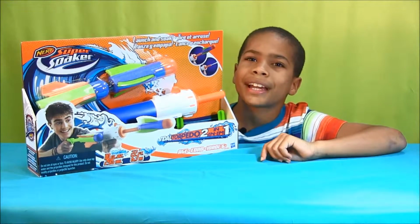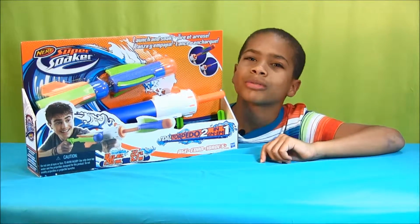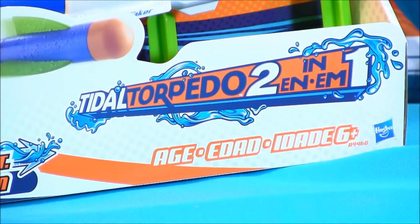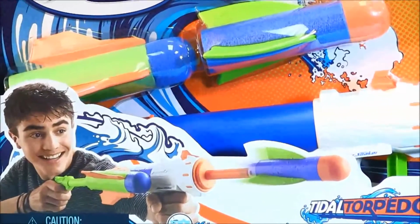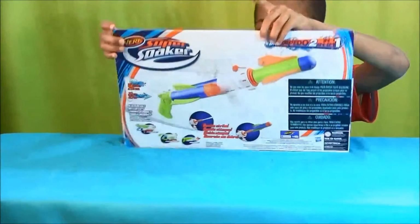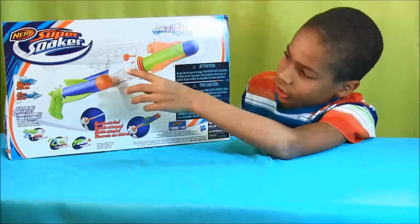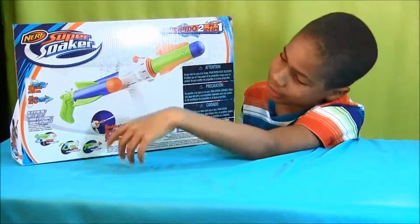And today we have the Nerf Super Soaker Tidal Torpedo 2-in-1 from Hasbro. This is for ages 6 and up. Let's take a look at the back of the box. So this is the gun we have. You can shoot Nerfs at your sister and water.